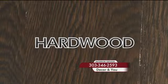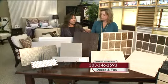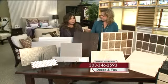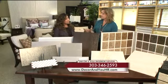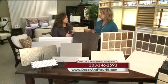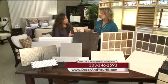Hardwood is still very popular, and I have one sample here, and it's just a dark finish, because you'll see it's very popular now to have a dark finish hardwood. It's not just for traditional settings, but you'll see dark finishes in contemporary settings as well. So what do you put with it to make it a more contemporary look? Lighter furniture, or your area rug that goes on top of the wood would be something to bring that contemporary look over.